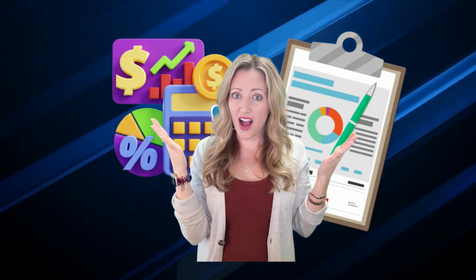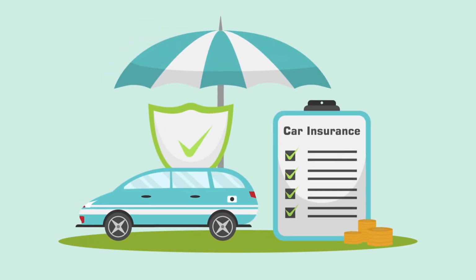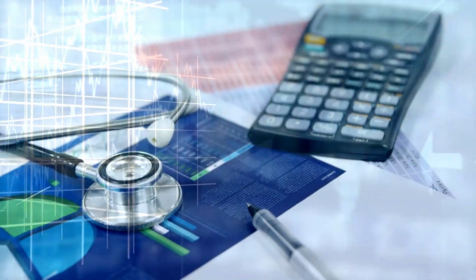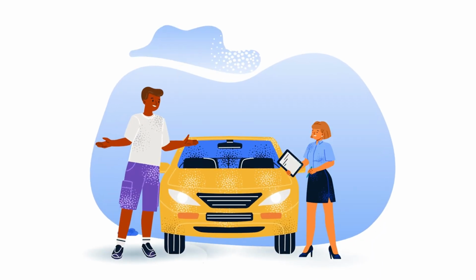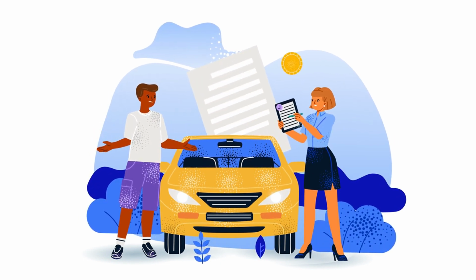Let's break it down. Delaware, like most states, has mandatory minimum car insurance requirements that every driver must meet. These coverages ensure that the other party's medical expenses and property damage are taken care of if you're at fault in an accident. So, what are these requirements? To legally drive in Delaware, you must have an insurance policy that includes the required minimum coverage.